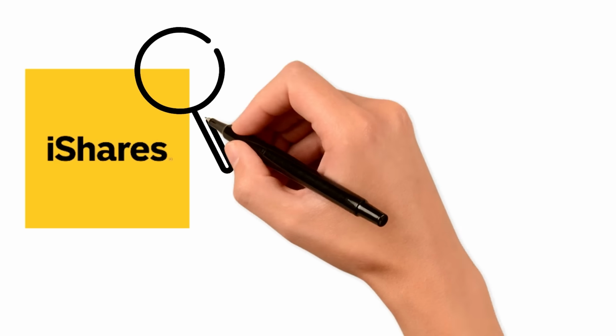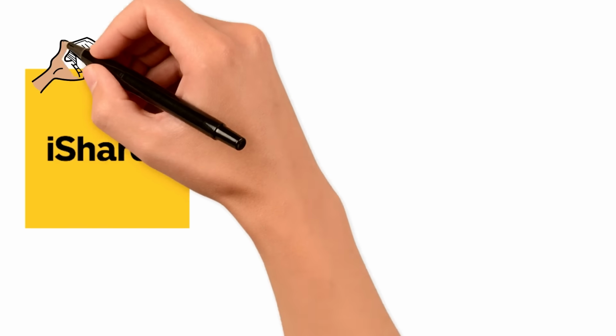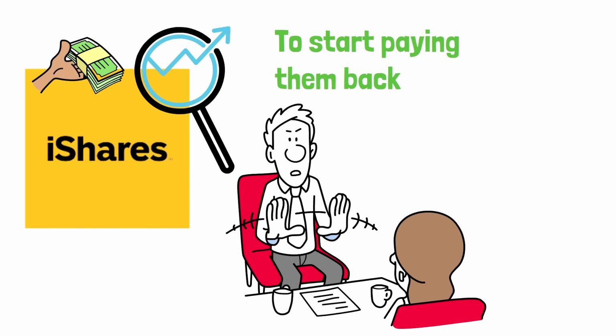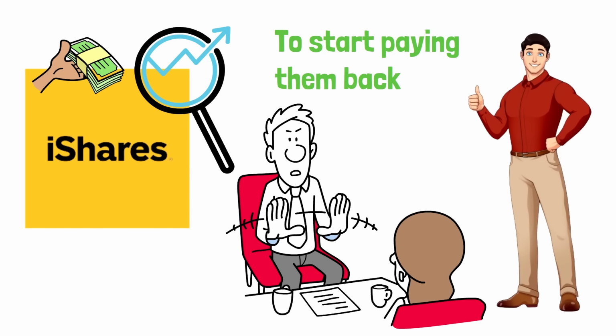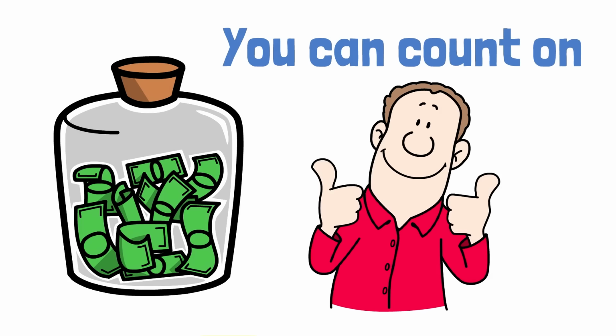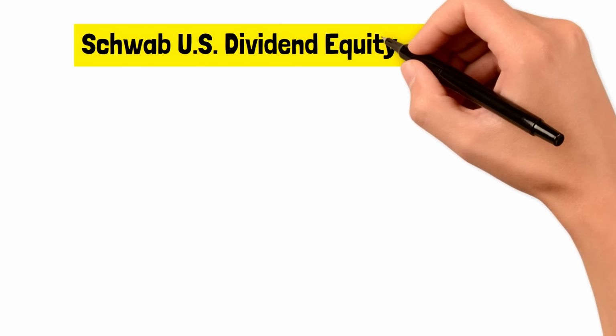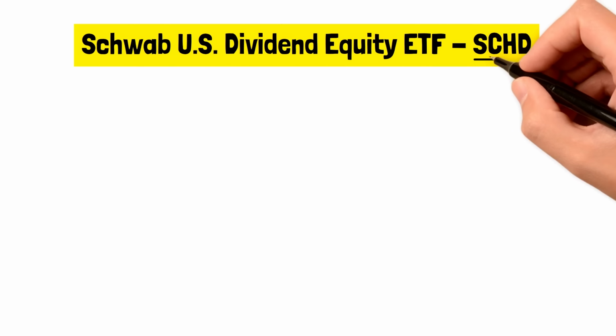IWF is high growth, and high growth often means low income. And not everyone wants to wait decades for their portfolio to start paying them back. That's why the next ETF is here, to deliver real, reliable income now and help you build cash flow you can count on. And checking the income quadrant of your portfolio, for this quadrant, I have Schwab US Dividend Equity ETF with a ticker symbol SCHD.